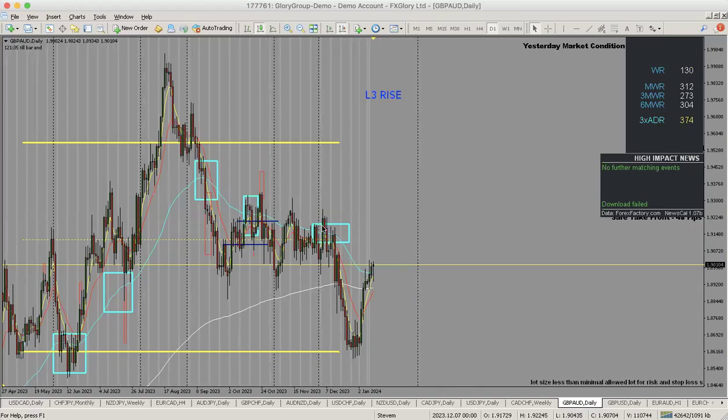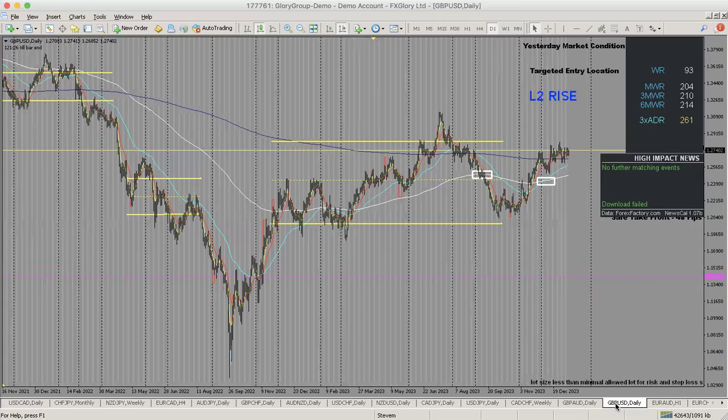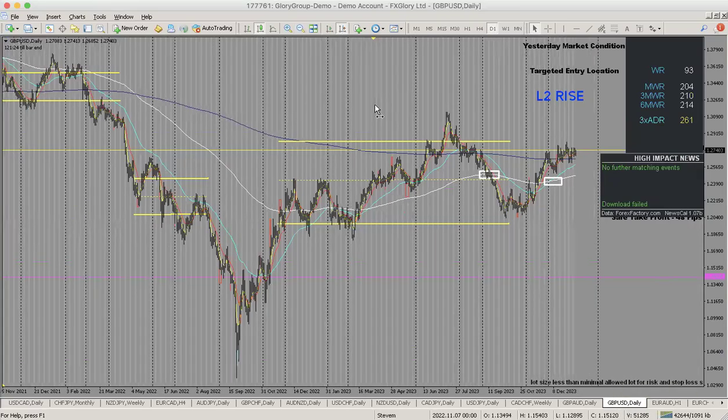Straight green candles, ultimately a lower high, pass. You need to see that base itself. GBP USD, this was Temptation Island today.